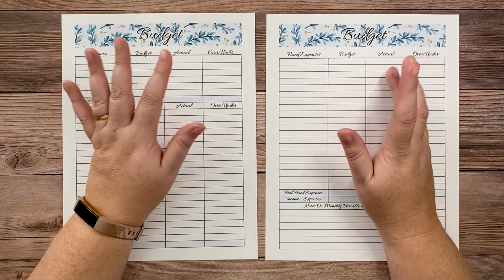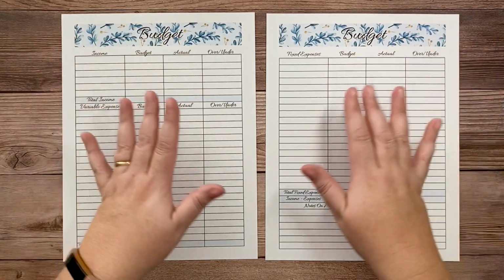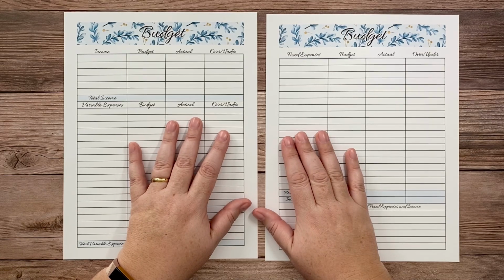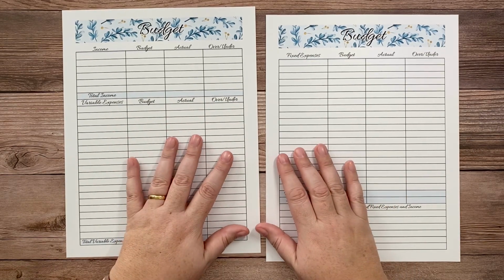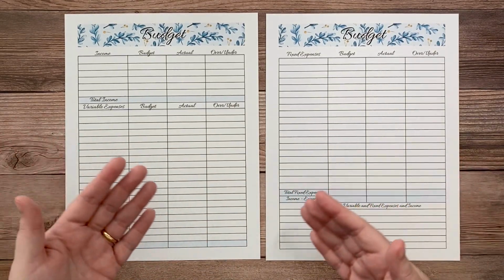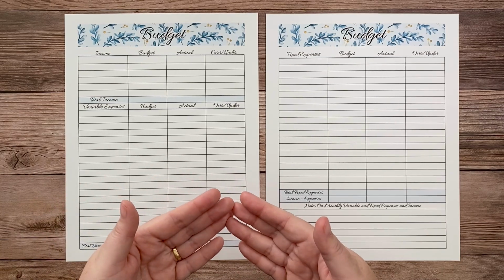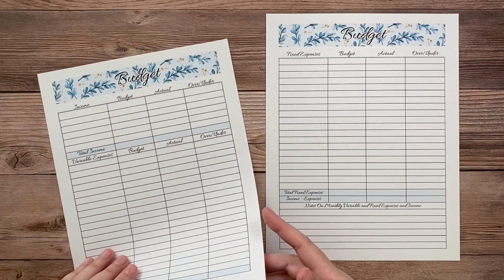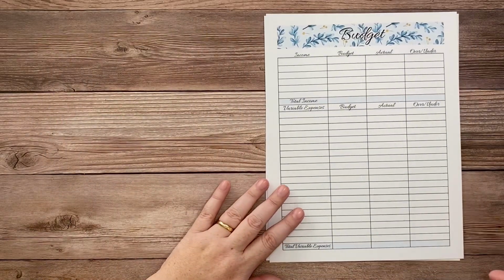So that's pretty awesome. And I don't label it January. It just says budget sheets. It just says budget at the top. And I did that on purpose. I do that because if you just love the design and you don't care what month you're using it in, guess what? You buy it once and you just print it out every month. As many times as you want. You get to keep the PDF, you get to print it, you get it. That's all there is to it. And that is awesome. So there's the 2-page variable and fixed.